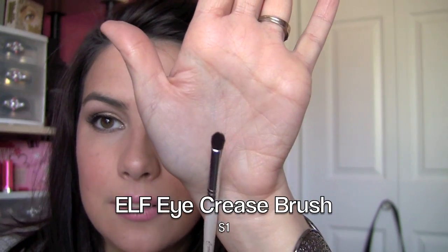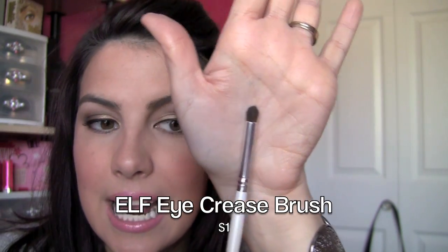So this one is kind of a domed brush. It's not as big as a random fluffy brush might be, just for comparison. I mean, see, this is a fluffy, blend out the crease and everything brush. This is one that you could take in and build up a bit of an outer V with. It's small enough to smudge products under the lower lash line.